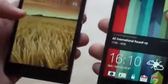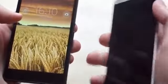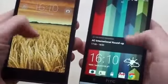HTC has this tapered back, whereas everything's a lot more squared off on the Xperia Z. Materials are very different too. Sony has this glass-backed construction with soft touch plastic around the sides, and HTC's gone with an aluminium unibody instead. The Xperia Z is a nice looking phone, but I think HTC wins on build quality, and the unibody design really is that good.